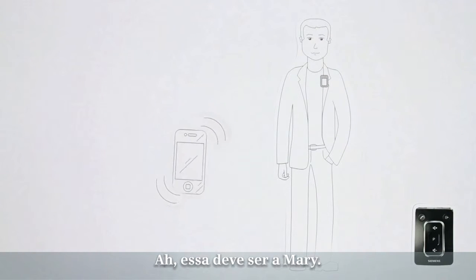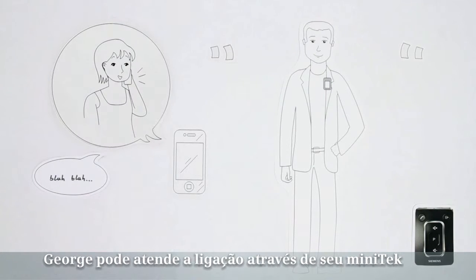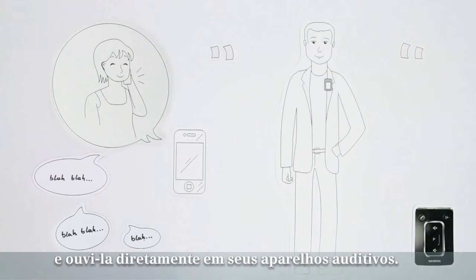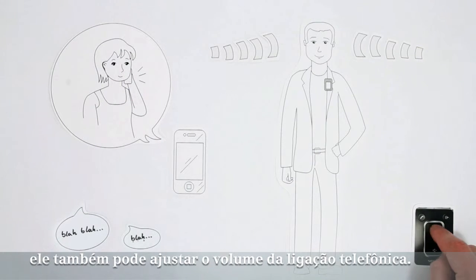Ah, that must be Mary. At the touch of a single button, George can take the call and have it transmitted through his MiniTek into his hearing instruments. Naturally, he can adjust the volume of the phone conversation too.